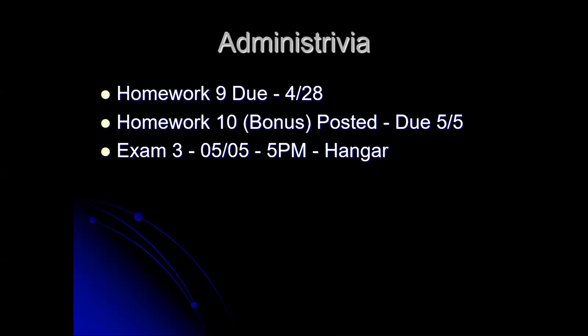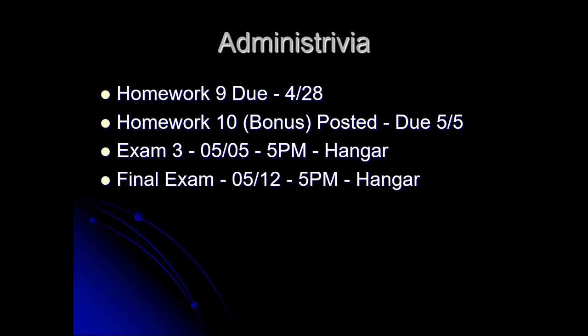And a reminder, you can have index cards for that. Since it's a third exam, you get 3 of them. Probably won't need them, but 4-inch by 6-inch cards, and food will be provided. And then 1 week later, we have our final exam. The final exam is comprehensive. It covers everything from the beginning.